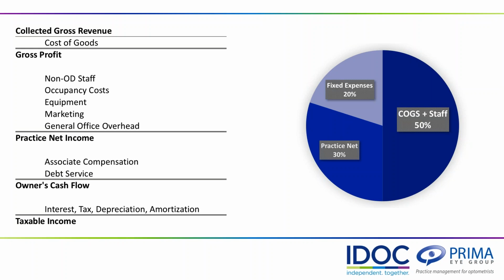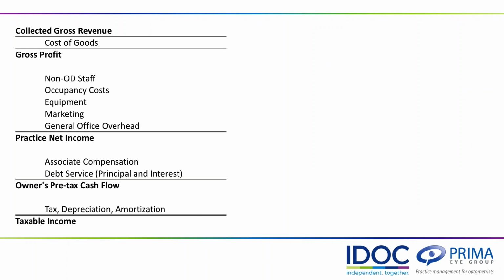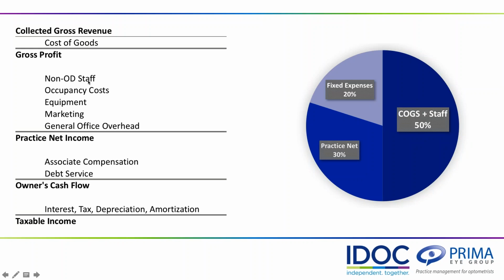And if you go down that list of expenses on a P&L, staff, we can work on that, but letting people go has culture implications and just running the business implications. Occupancy costs, what are you going to do? Fire a 30-year space? Your equipment's pretty locked in, a small amount. Marketing's pretty locked in, it's a small amount. Sometimes there's some stuff in general overhead. Maybe you're spending too much on your accountant or something. It does happen. But typically that's pretty baked in as well.